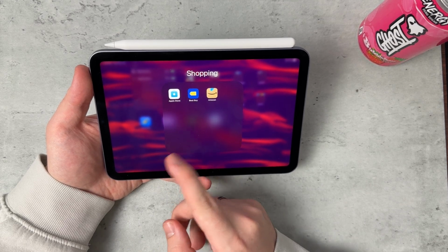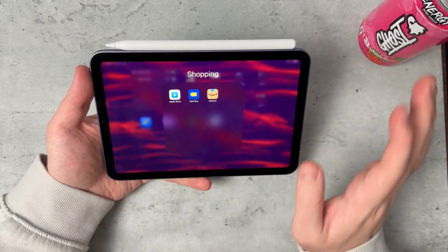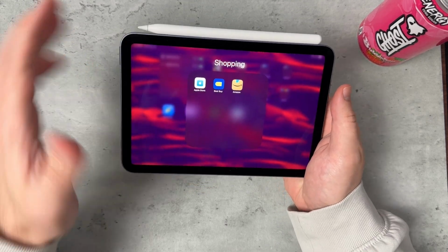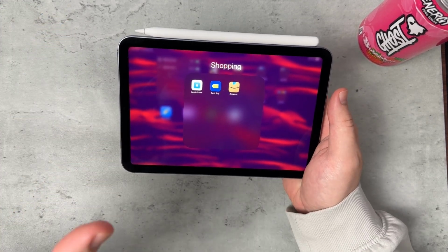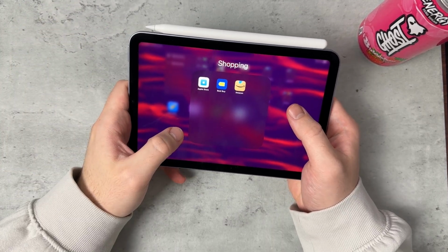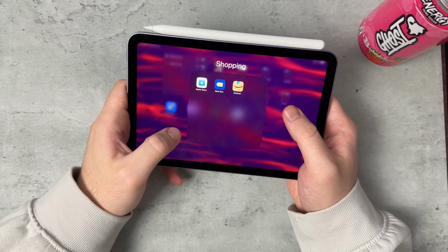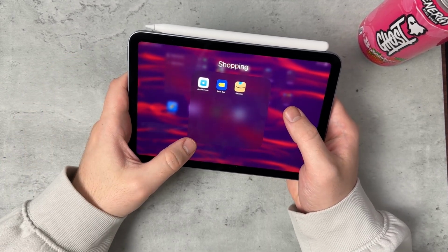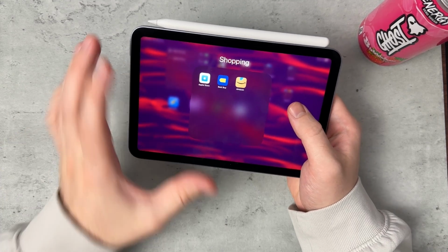Then we have Best Buy. Love Best Buy, absolutely. I also used to work there and it was great. Probably one of my greatest times working during those 10 months. Absolutely great. I was a mobile consultant, loved it, loved the team, loved the people I worked with. I just loved the environment. Great environment, and definitely would recommend it.